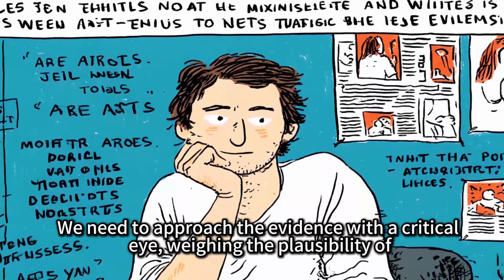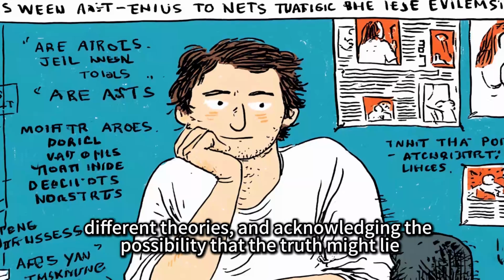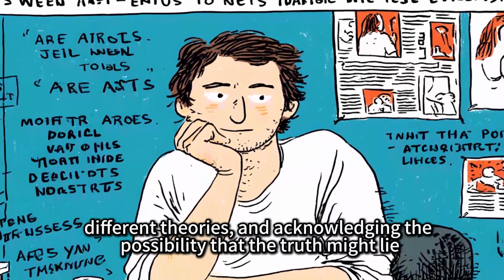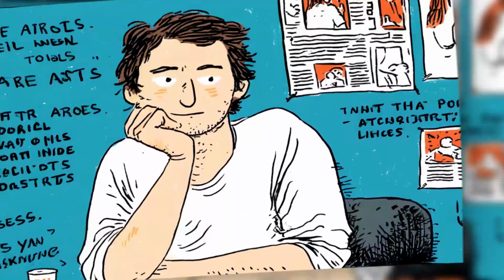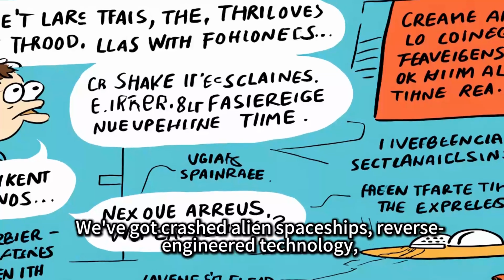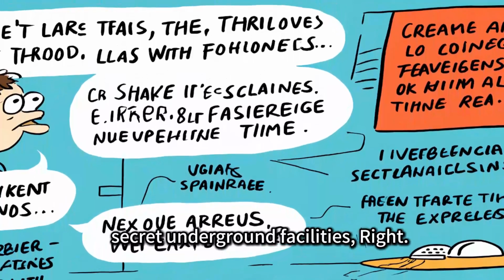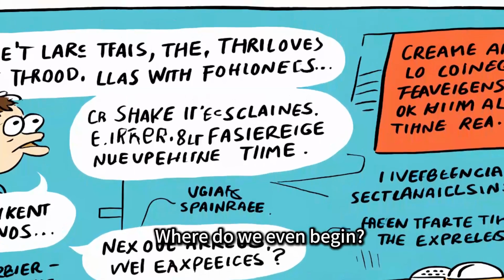You know, we need to approach the evidence with a critical eye, weighing the plausibility of different theories and acknowledging the possibility that the truth might lie somewhere between the mundane and the fantastical. So let's talk about the theories. We've got crashed alien spaceships, reverse-engineered technology, secret underground facilities, and even rumors of time travel experiments. Where do we even begin?